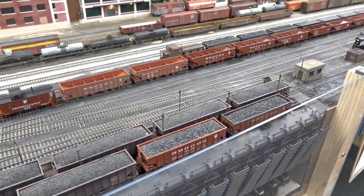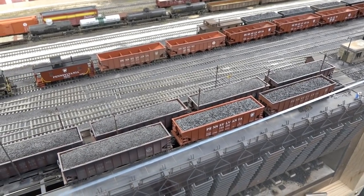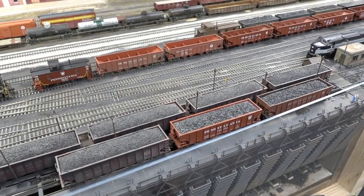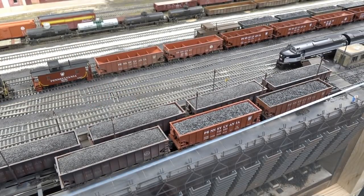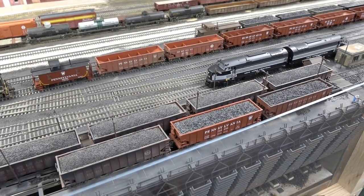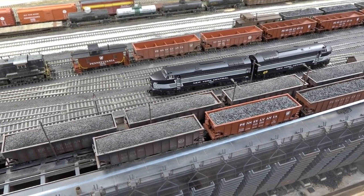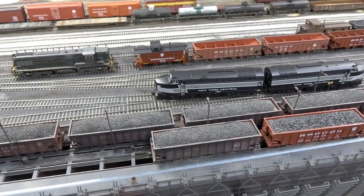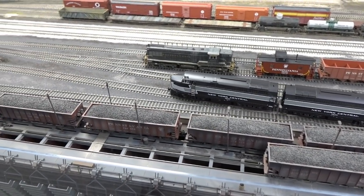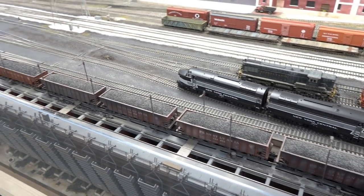I know I talked a lot about the turnout. Just FYI, I'm just kind of babbling here. This turnout here, leading into the engine terminal, is actually a number 10. I figured if I'm running multiple unit lash-ups and maybe some larger steam, I had the room, so eh. Plus things look nice going through a big, nice number 10 turnout. I mean, it's a fast track, so I made it, I might as well use it, right? There's also one over on the main line coming into Sharon at the other interlocking.